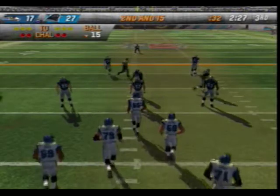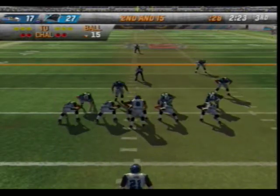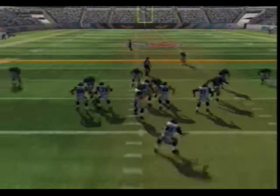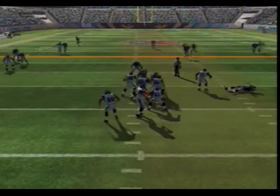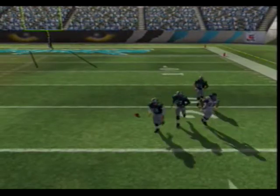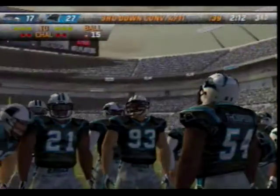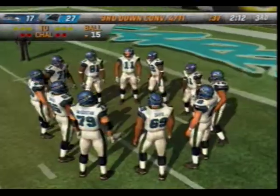Second down, and they need 15 for the first. Fires this one deep. Drops the interception. Deep throw, nearly picked off. That was great defense right there. He got excellent position, and he did everything but come away with the ball.